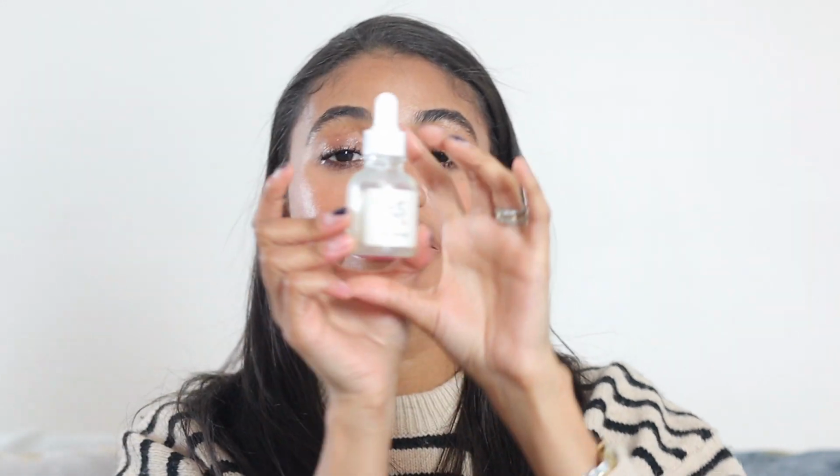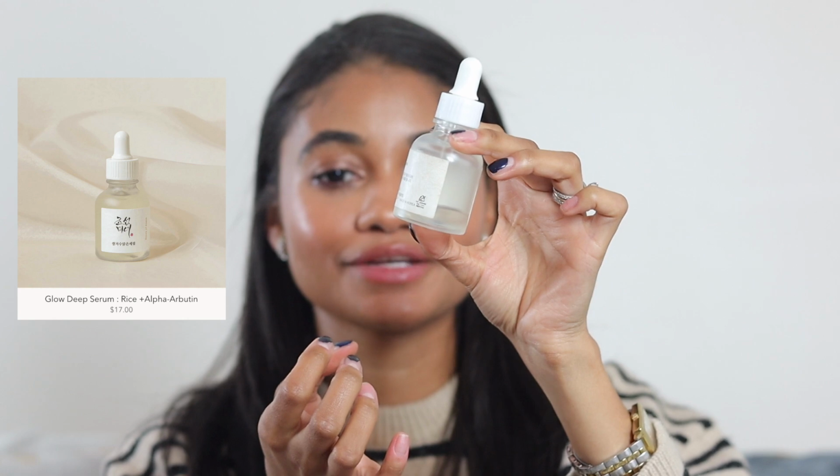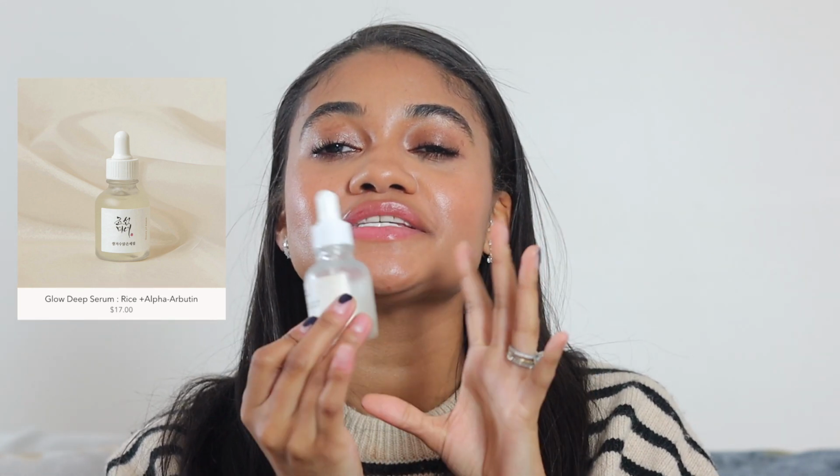Now, a serum that I love to use that really made a difference in my under eyes, specific to hyperpigmentation and just extra melanin under my eyes, is this serum from Beauty of Joseon. This is their Glow Deep Serum. I mean, I'm out. I don't know if you can tell, but I'm out. I need to repurchase this. I have maybe 2 days worth of serum left, but this is so good for the under eyes.